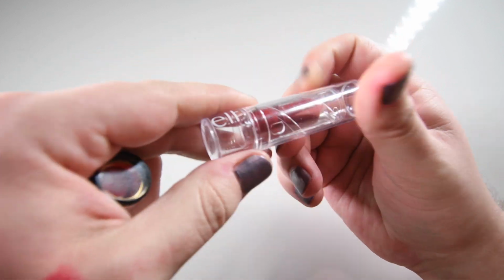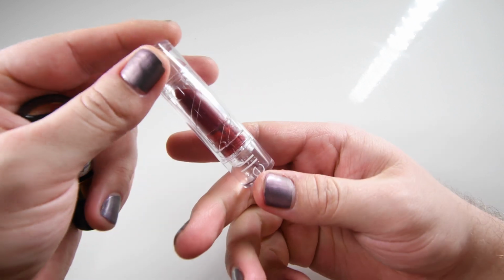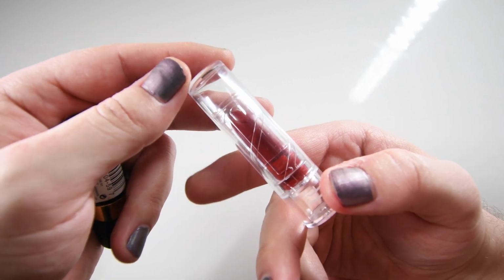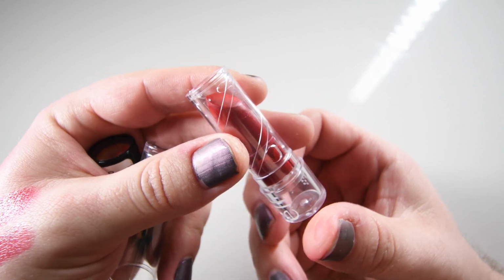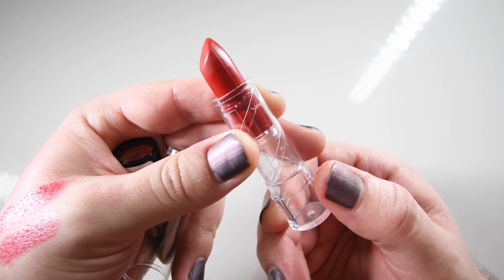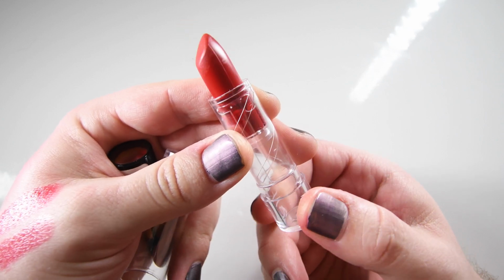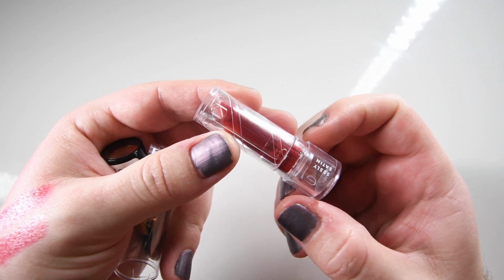This is Elf's Seriously Satin Lip Color in Cherry. Love the packaging on these. See, this one actually snaps shut and it doesn't come apart whenever you just barely touch it. But I love that the component is see-through. I just think that the packaging on this is just 10 out of 10. So beautiful. This is a really interesting way to do cheap packaging but make it look beautiful.